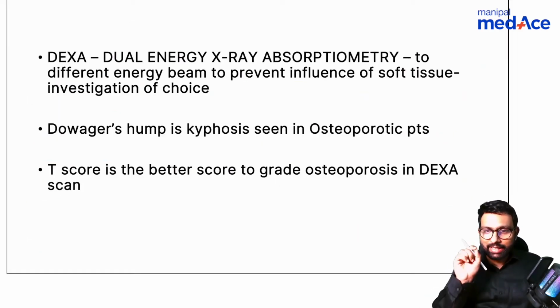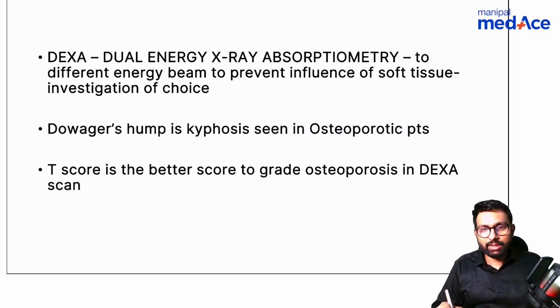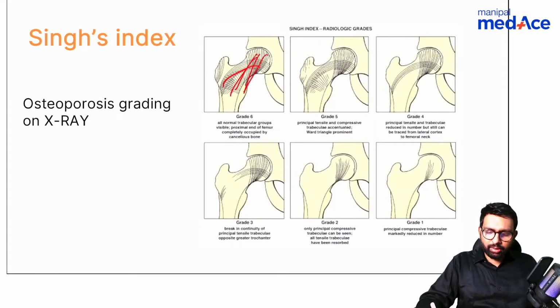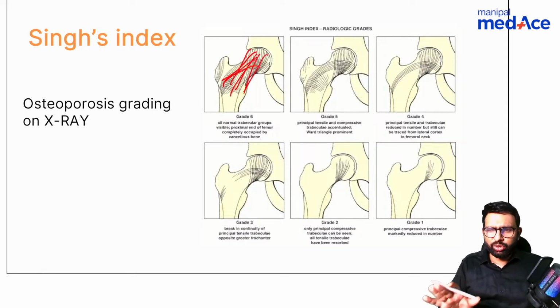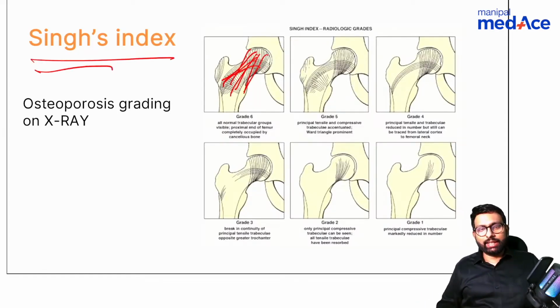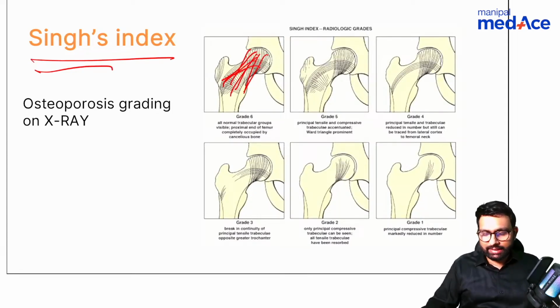If they ask you which is the investigation of choice, then the answer is DEXA. If they ask you in DEXA how do you measure, then the answer is T-score. But here they're asking you that an X-ray is done. How will you grade osteoporosis? Then the answer becomes Singh's index. This is the Singh's index that you see here: osteoporosis grading on X-ray based on these tensile and compressive marks. You don't have to go into detail of that. Just remember Singh's index because it can be one of the potential questions they'll ask you in the exam. Please read osteoporosis in detail because they'll ask you questions on that.